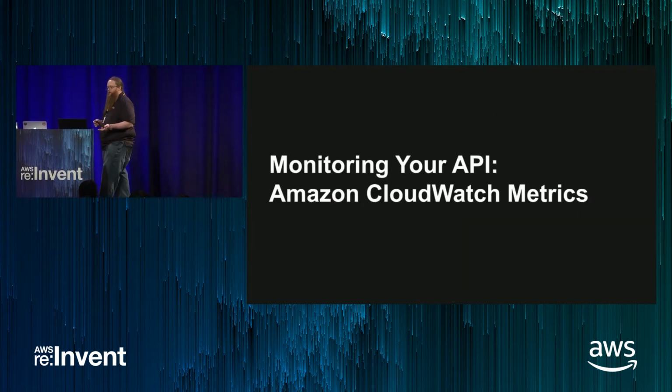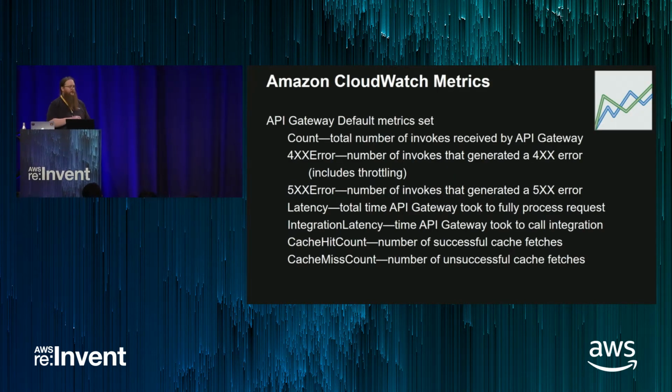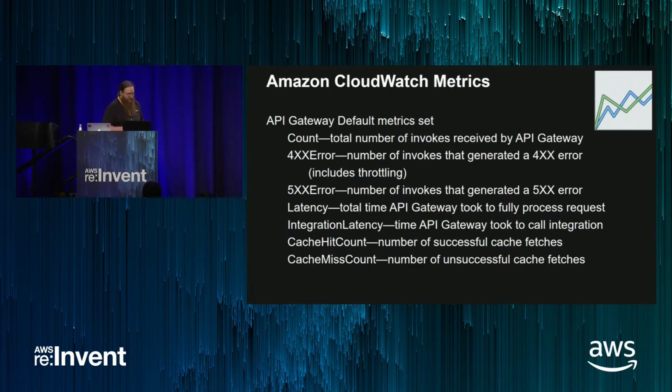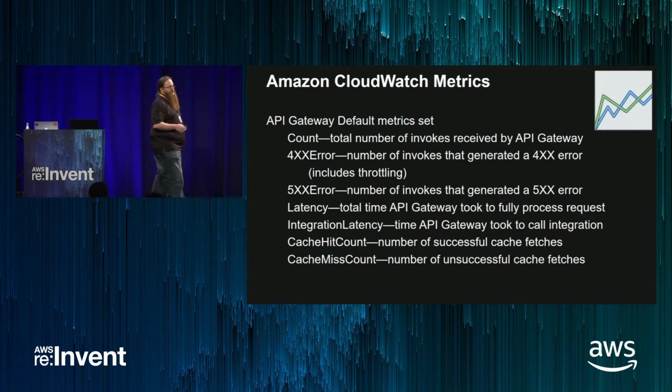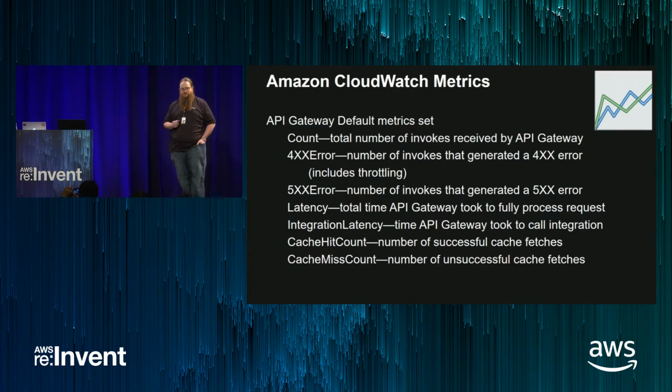We'll be talking about monitoring, specifically using CloudWatch metrics. So both API Gateway and Lambda support a number of default metrics. The ones you see listed up here on the screen are the ones that you get by default for API Gateway. So that includes our count, which is our overall invocation count. That'll include both errors, throttles, any request that's received by the API Gateway service.